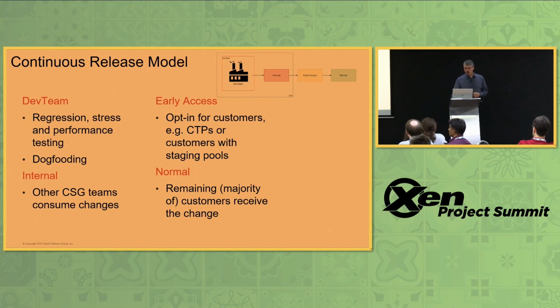Of course, we also have something called a high priority push, where if we do have those security hotfixes, at the embargo date, we can push a fix out to all of these stages at the same time.